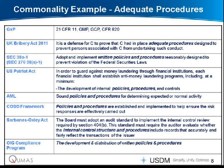And of course, for many years, we've had adequate procedure requirements within their predicate rules, within CFR 20, GMP, GCPs, etc. But now we're seeing that same approach being adopted across the industry. And the most recent example was the UK Bribery Act, which is roughly the same as the Foreign Corrupt Practices Act in the US, which again, there's only one defense to that act, and that is that you have in place adequate procedures designed to prevent certain behavior patterns.